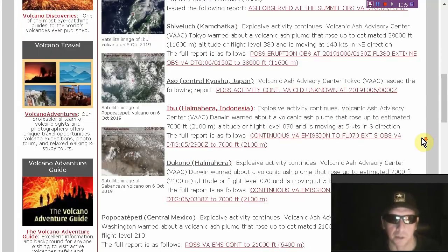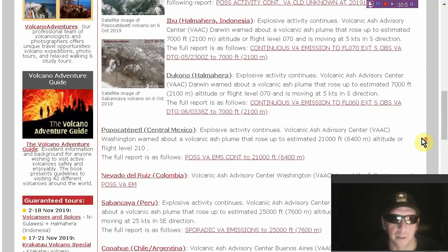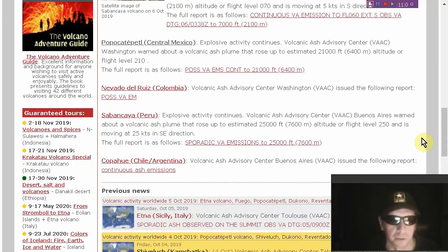Mount Aso, possible activity, unknown cloud. Mount Ibu exploding once again, 7,000-foot plume there. Mount Takono exploding, 6,000-foot plume there. We're talking about above sea level, folks. Flight level 6,000. Popocatépetl, flight level 21,000, explosive activity. Nevado del Ruiz, possible emissions. Who knows, but it's possible.